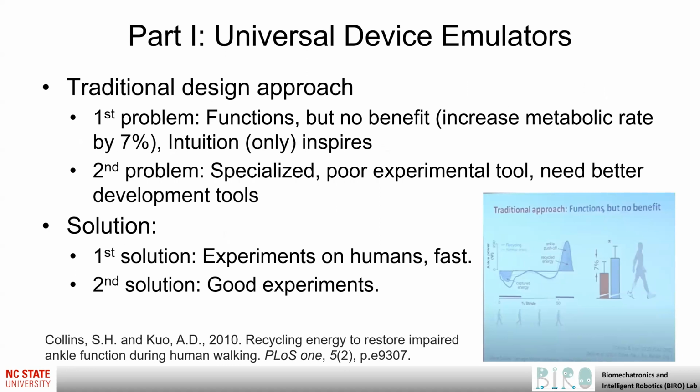So first, start with emulators, and why they want to develop these tools. The first problem with the traditional design approach is that usually it does not work. We wanted to see a reduction in metabolic rate. Instead, we see an increase in the metabolic rate by 7%, and this happens most of the time.